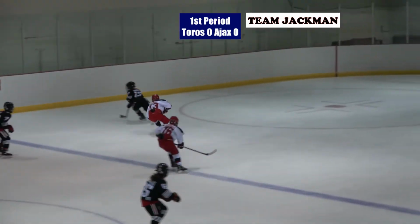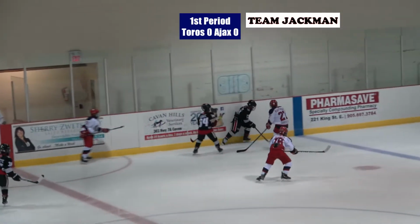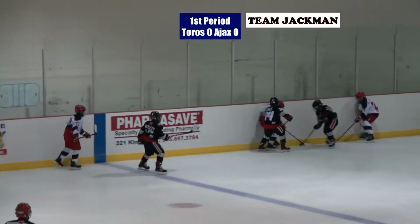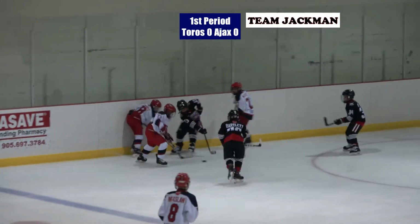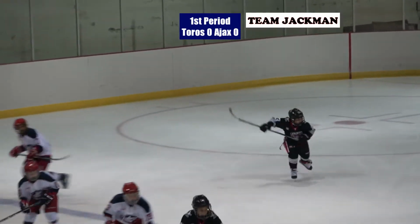Thorpe trying to get back in the zone. Nice play there by Cadicolo, knocked the puck out. Cadicolo trying to win that battle over there in the corner, and he's getting some help now with Riley Brent as they try and dig away at the loose puck and get it free. Played almost 6 minutes here of the first period.